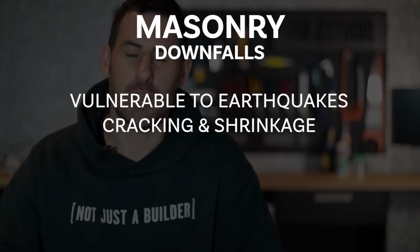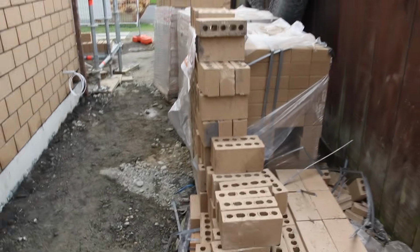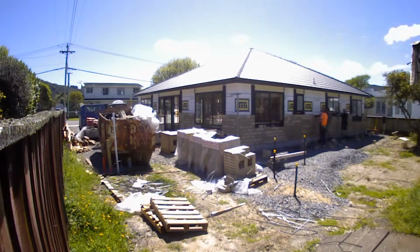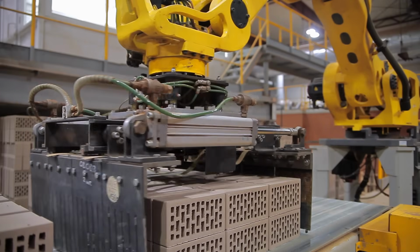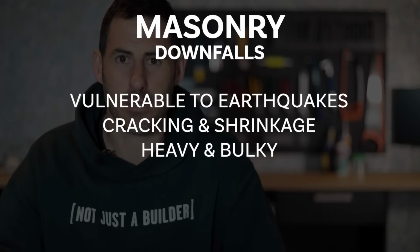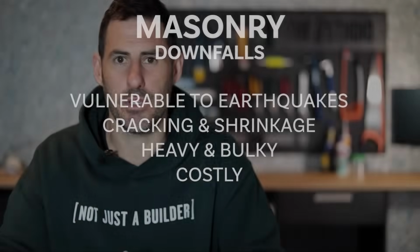Another downfall of masonry is it's very heavy and bulky. It takes up double the space of timber. It's very labor intensive to move around and install. It makes handling a challenge, especially compared to lightweight steel framing. This also means that if you're specializing in masonry, you would need specialized equipment such as mini cranes. It's costly, and it's just an extra process and an extra person you have to involve.